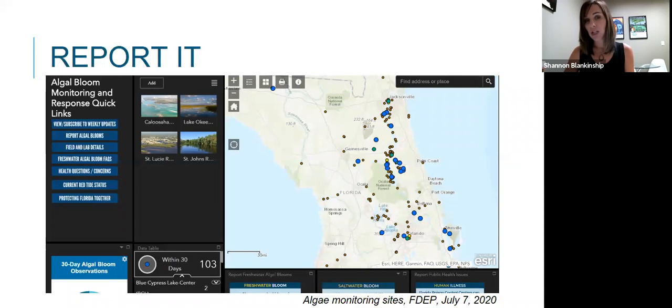dashboard. And on this dashboard, you can click on the St. Johns River, see all the sampling specific to the St. Johns River. And then the blue dots are the dots within the last 30 days of where testing and sampling has occurred. You can click on each one, visibly see what the area looks like, and then also see if toxins were detected in the sample.